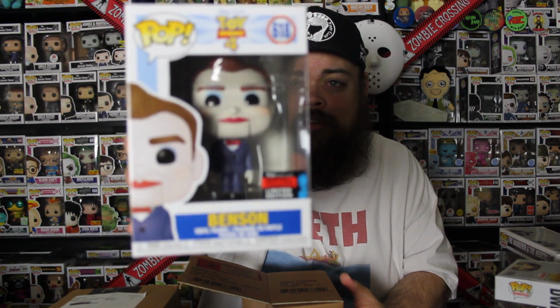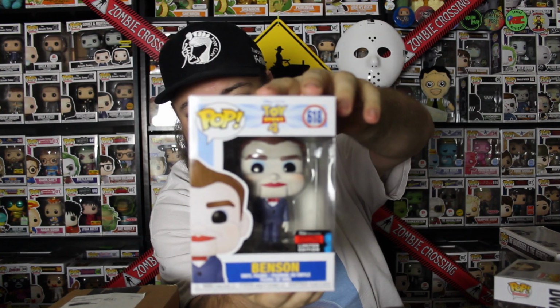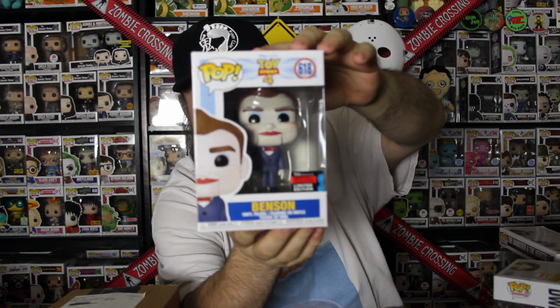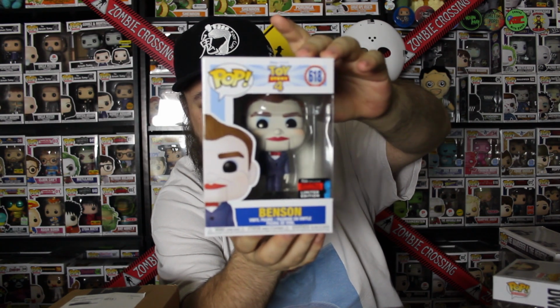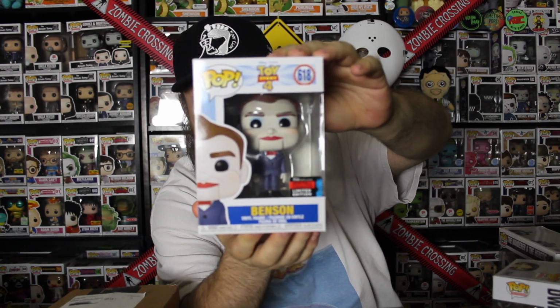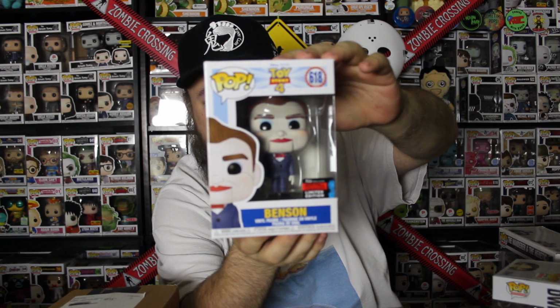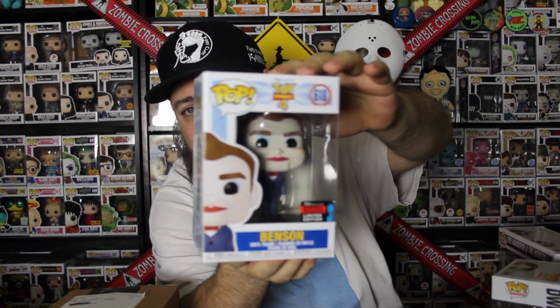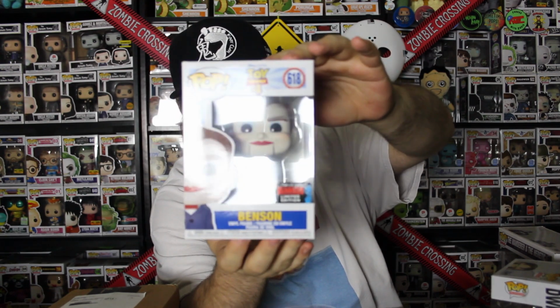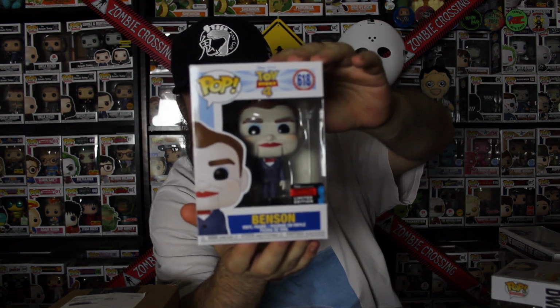There you go, guys. That is Creepy Benson from Toy Story 4. We definitely had to have this pop because Toy Story 4 was a pretty great movie. We really liked Benson a lot. We have all of the exclusives for the Toy Story 4 films but we don't have any of the commons. Even though I do have to say Duke Kaboom and Combat Carl are kind of on my short list of pops that I'd like to grab because they didn't make exclusive versions of them.